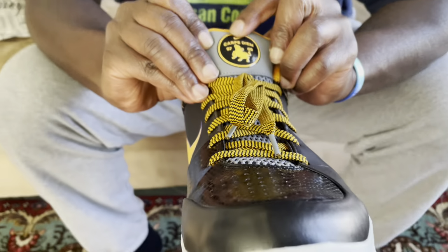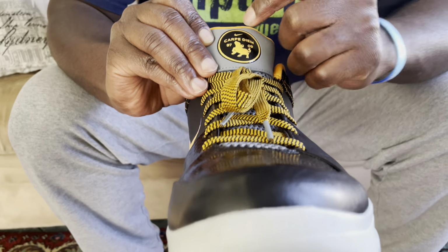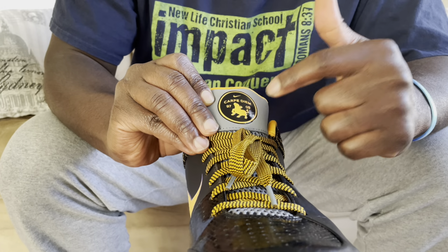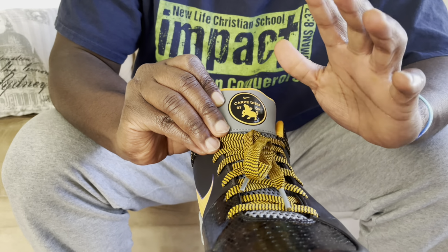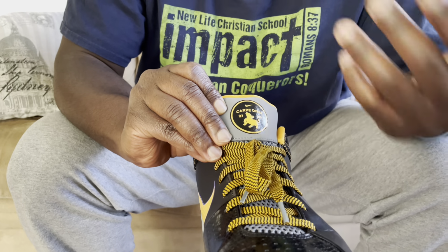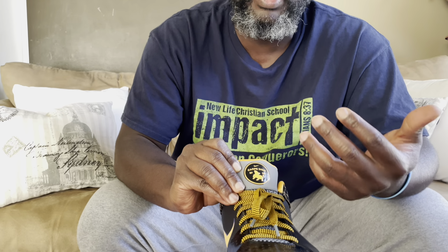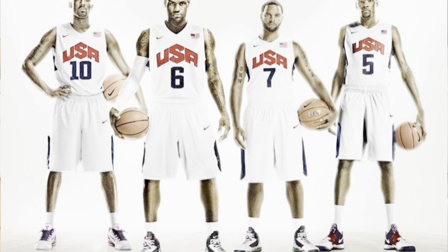Now on the outside of the tongue again, you have the Carpe Diem Nike logo. It says 9709. That's when Kobe entered the league, if I'm not mistaken. And after all these years, he was still balling. Kobe was, I would say, my nemesis, because I was a Celtics fan. I hated Kobe until 2012 when he went and played in the Olympics. That's when my love for Kobe started to grow.